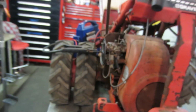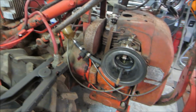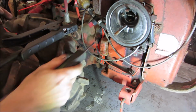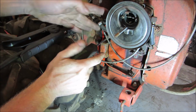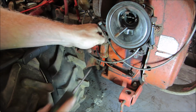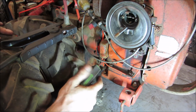Let's pop that points cover off real quick, and we'll see what we can find inside there, see if they're just all gummed up. But there is a kill wire on it, one of them somewhere. It might be wrapped up in that harness. More than likely, they're pretty gummed up. Just the nature of points, you know. And I'd say this machine has probably sat a long time. Looks like somebody's had it apart too.